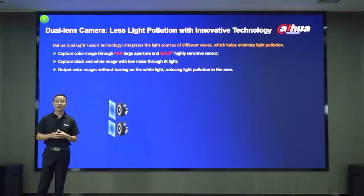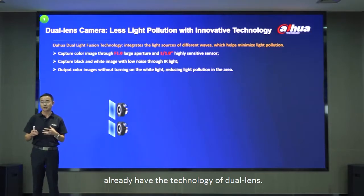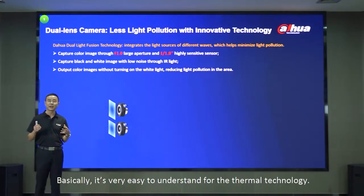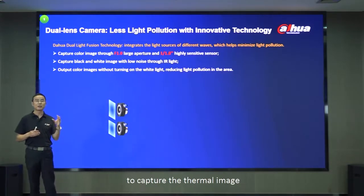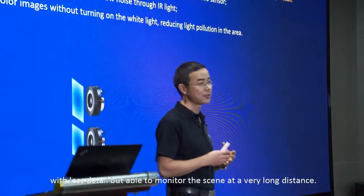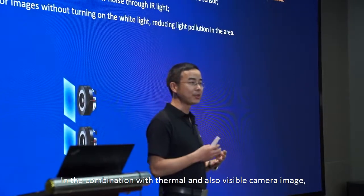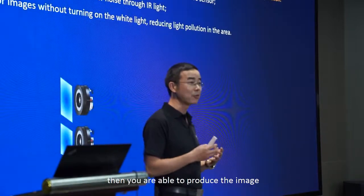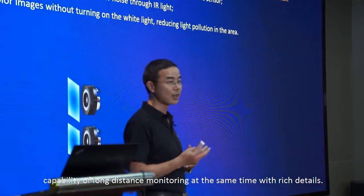Dual lens cameras. In the existing categories available in the market, for example thermal cameras, we already have a dual lens technology. It's very easy to understand for thermal technology. You use two lenses. One is to capture the thermal image, with less detail but able to monitor the scene at a very long distance. The second camera captures a visible image, which can monitor the short distance but with rich details. Combining the thermal and visible camera images, you are able to produce an image with long distance monitoring capability and, at the same time, rich details.